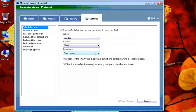So that was a quick review of Microsoft Security Essentials. It's free and you can get it from Microsoft.com. I give it a rating of 5 out of 5 stars.